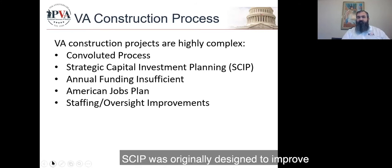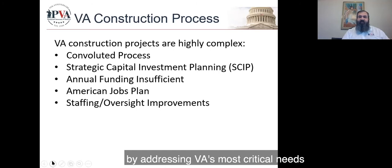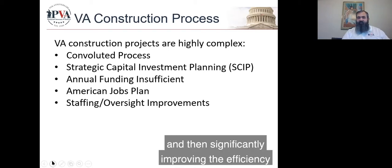SCIP was originally designed to improve the delivery of services and benefits for veterans and their families and survivors by addressing VA's most critical needs and/or performance gaps first, investing wisely in VA's future, and then significantly improving the efficiency of VA's far-reaching wide range of activities.